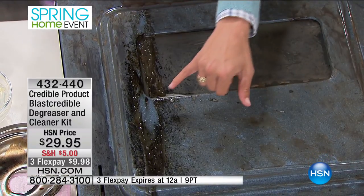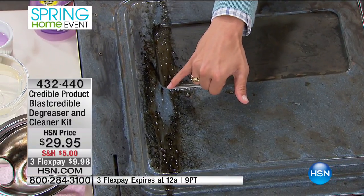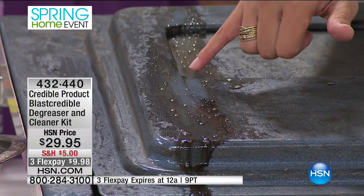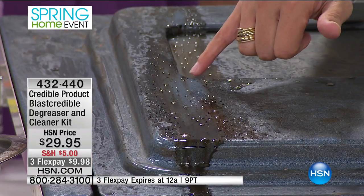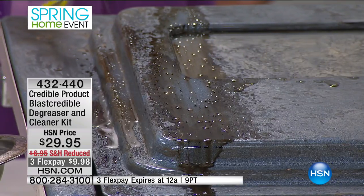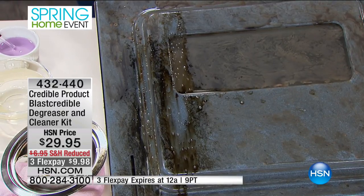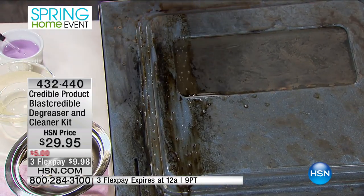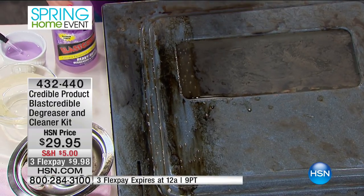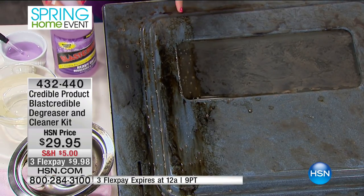Wait a second, hold the phone right there. You see, no scrubbing. No scrubbies, no stainless steel, no scrubber sponge. She sprayed and it's gone. It is gone. And that is why my husband uses it, because he's not working hard, he's working smart. So this is the thing about the Blast Credible. It is literally eating through this grease, this grime, this buildup on your stoves.